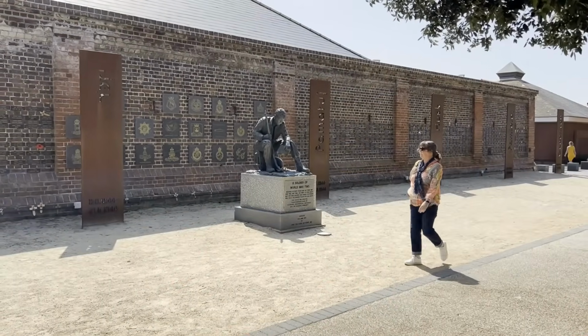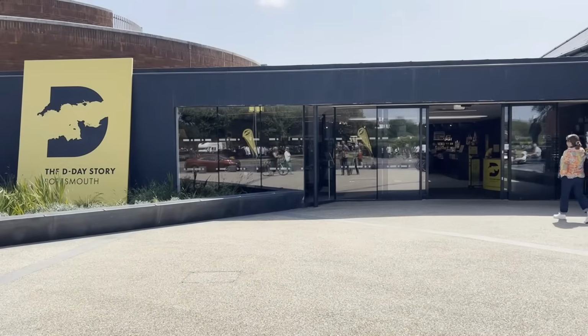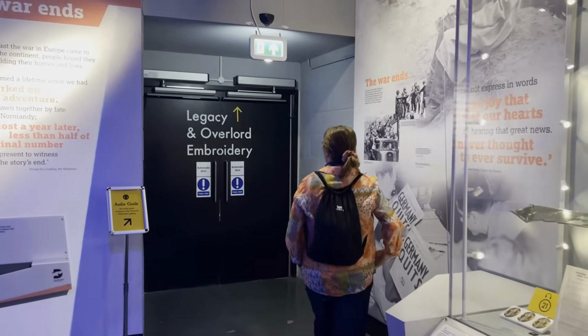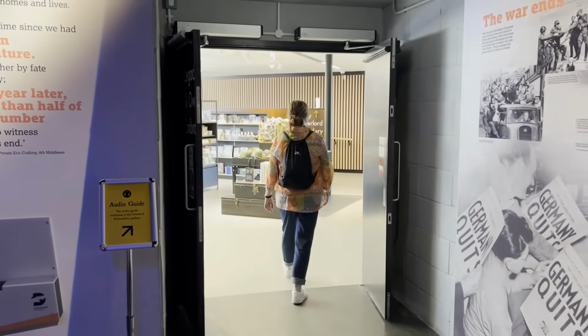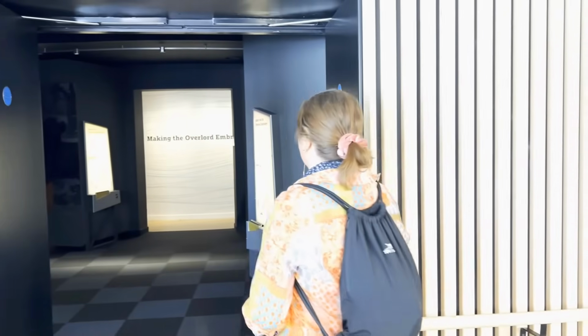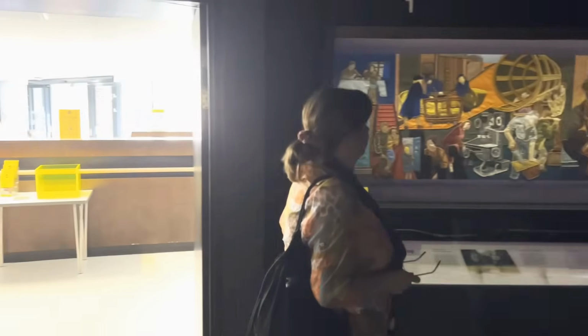So the Overlord Embroidery was commissioned as a tribute to those who took part, and it follows the progress of the operations from its origins in 1940 to victory in Normandy in 1944. So it was the brainchild of Lord Dulverton of Batsford. It was designed by an artist called Sandra Lawrence, and it was made by the Royal School of Needlework. It took them 5 years to make it. They started it in 1968, finishing it in 1974. So that's a little background about what the embroidery is about. So let's have a look at the actual embroidery and what's involved in that.